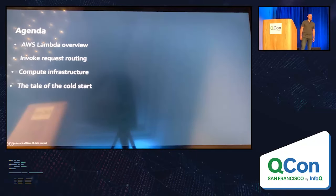So this is our agenda. First, I will do an introduction to Lambda itself, so you understand key concepts about the service and its fundamentals. It will help us understand and deep dive. Then we'll talk about the invoke routing layer. It's a super important part of the system which connects all the microservices and makes the system work together. Then we'll talk about compute infrastructure. This is where your code runs. This is servers and serverless. And then, alongside our conversation, I will tell you a story about cold start.